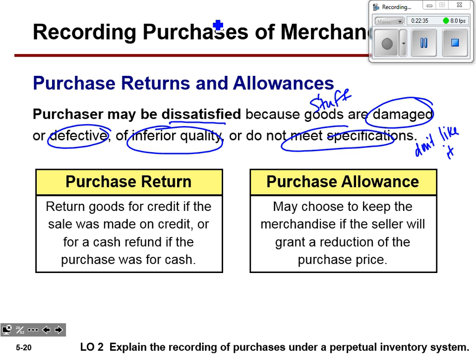There's really two options. You can do a full return, and you can maybe get your cash back, or you'll have your AP reduced. Like you don't owe us money anymore on that damaged item. Or here, if you paid cash, here's your cash back. Or you can have what's called an allowance, where the seller will grant a reduction of the purchase price. So we're allowing you to keep it, but we're going to give you a deal.